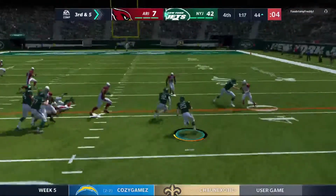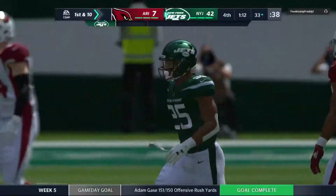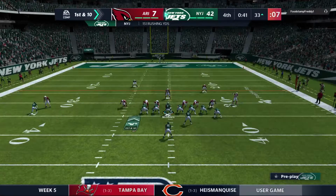They go to Johnson again. And he's corralled, but not before getting it inside the 35. They get the first. The decision to run on 3rd and medium winds up being a good one. At the 33-yard line.